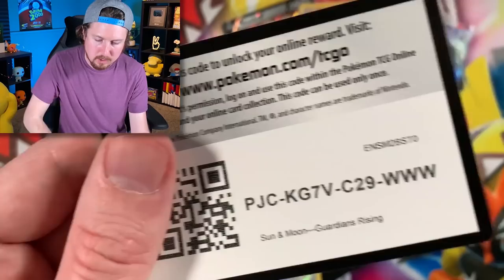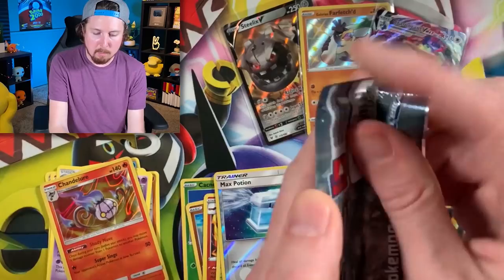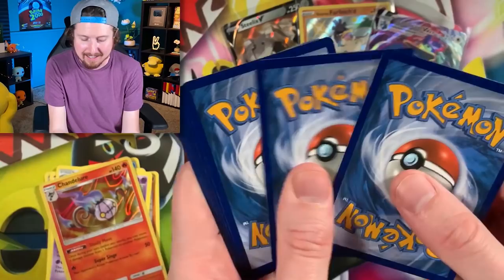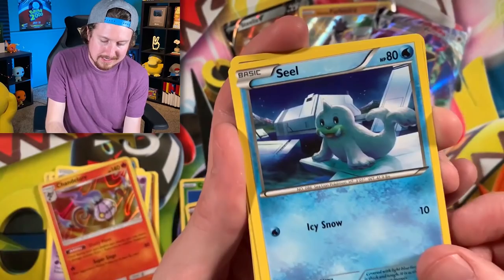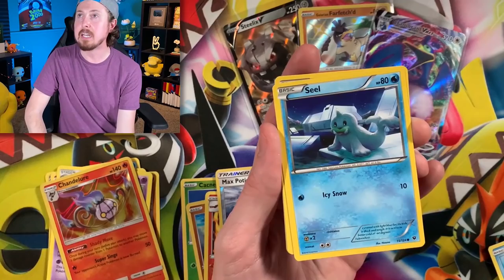All right, Fates Collide. More XY goodness. Let's see what we got out of Fates Collide. Of course, Mega Alakazam. Just Alakazam in general is inside of this set. We got Jigglypuff with that Spoink right in the background. Seal. What is Seal looking at? It's reflecting. It's reflecting on its life, its day, what's going through its head. We all have to do that from time to time.